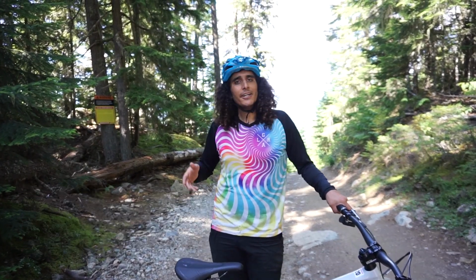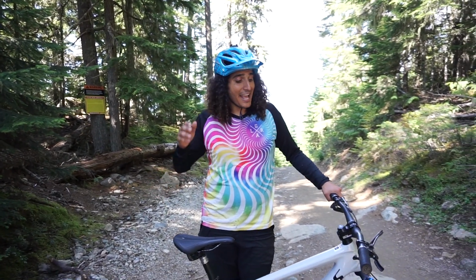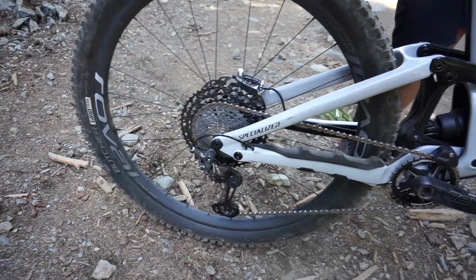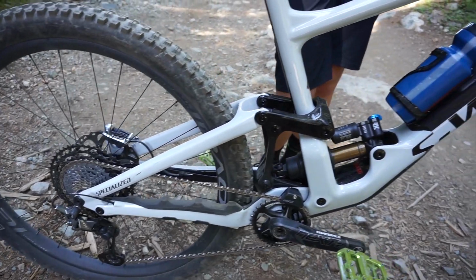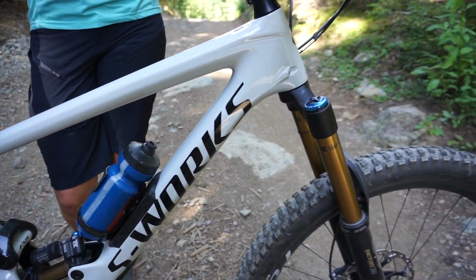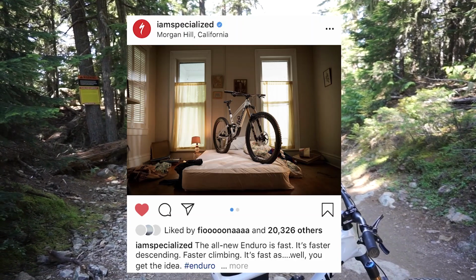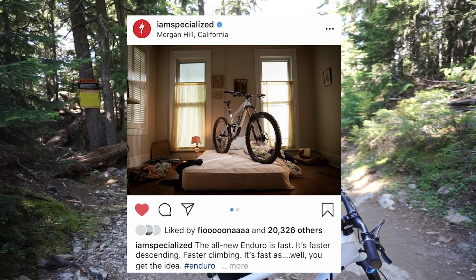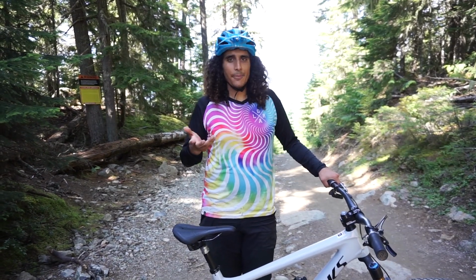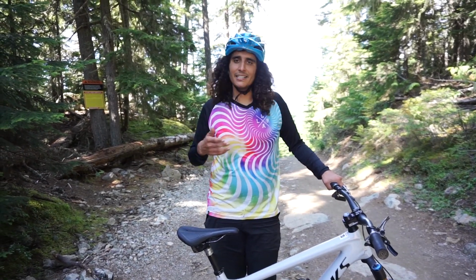But we are here in Whistler, British Columbia, and today I'm really excited because I have the brand new Specialized Enduro S-Works Edition bike to test out, review, and give you guys my feedback on it. So really pumped because when this bike came out about 2 days ago, I was frothing. It looked so rad, it looked aggressive, it looked mean. So really happy that everything worked out and we have a chance to test this bike out and give you our feedback.